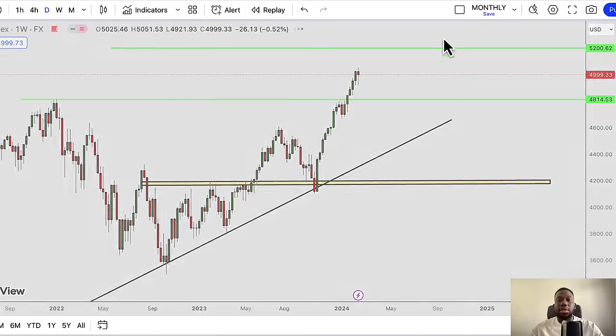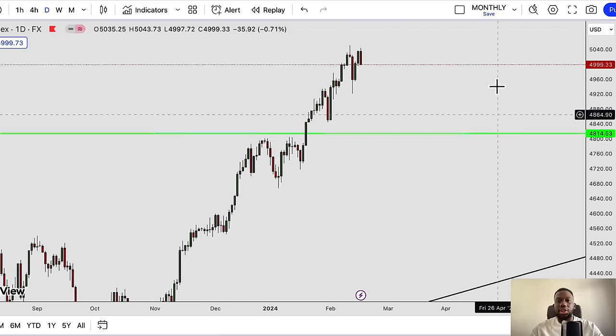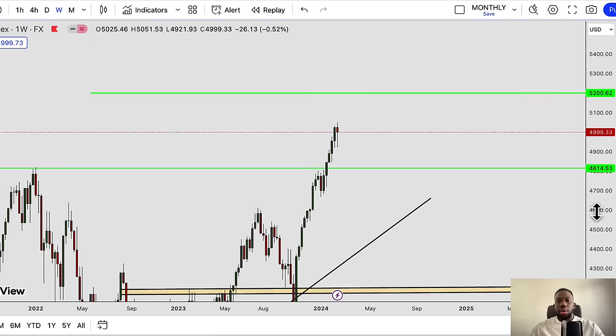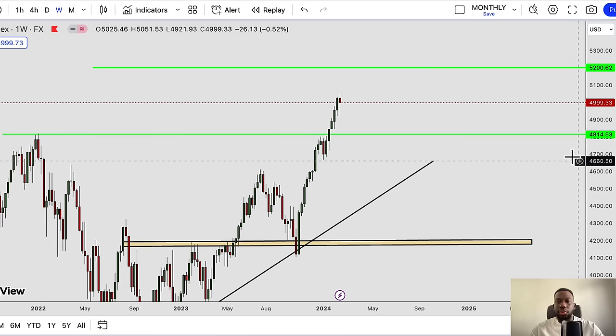So what I'm going to do now is I'm going to scale over to the daily time frame and look out for potential consolidations. As you can see, I can see somewhat of a double top forming here. So I'm going to be 1 month. Actually, hold on. Yeah, that's correct. There's no need to do anything.